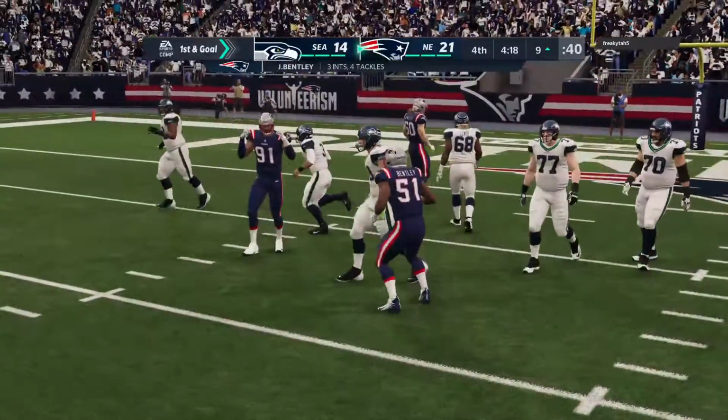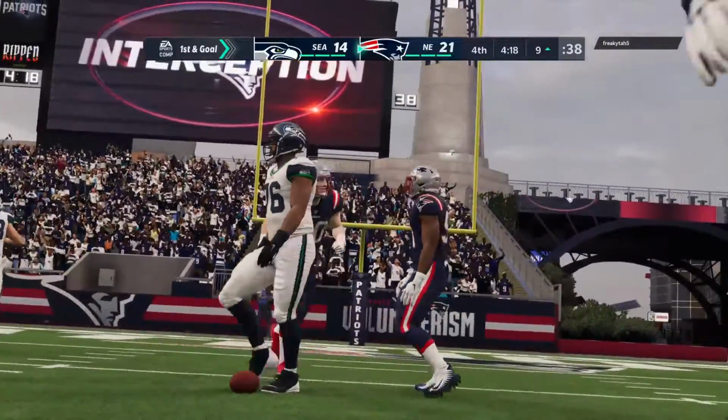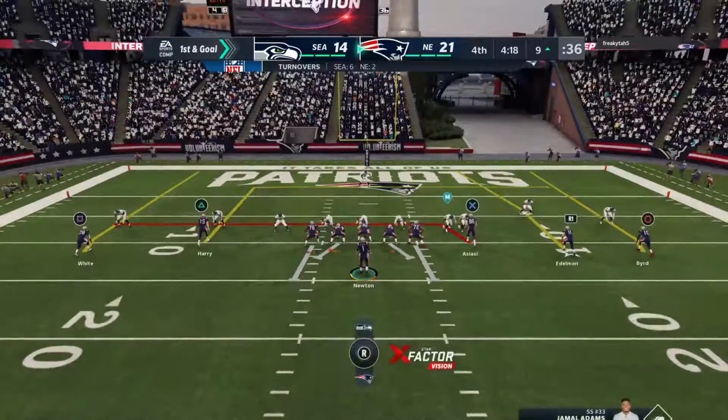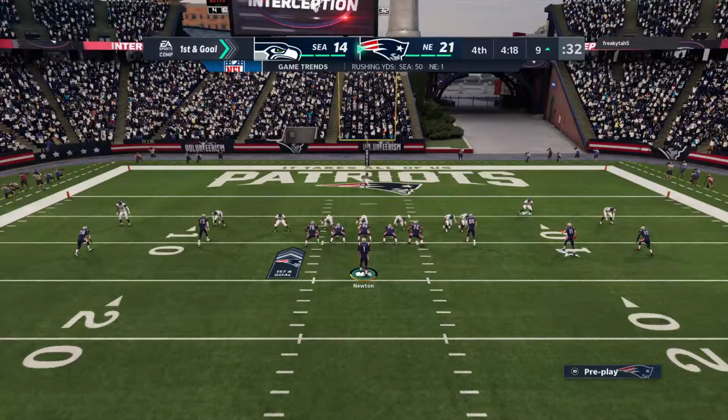Picked off at his own 10. And a 1st and goal coming up here inside the 10-yard line. Well, this is one heck of an individual performance we're witnessing. That is now his 3rd interception. And keep in mind, folks, this isn't a safety or a cornerback, linebacker.